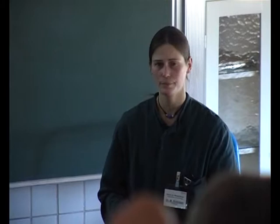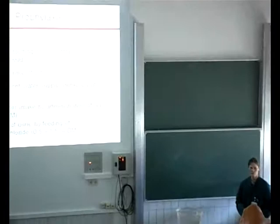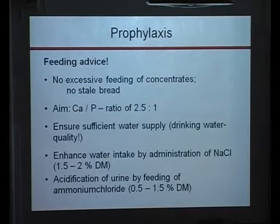So for prophylaxis, you should give feeding advice. Animal owners shouldn't feed a lot of concentrates, and they shouldn't give their animals stale bread. And the aim of feeding is a calcium to phosphate ratio of 2.5 to 1. And you should ensure a sufficient water intake. And this water should be of drinking water quality. If you want to enhance water intake, then you can administer sodium chloride to the ration. And the acidification of the urine can be tried by a feeding of ammonium chloride.